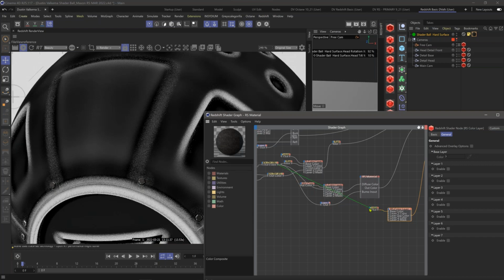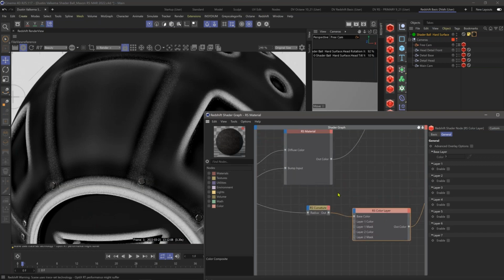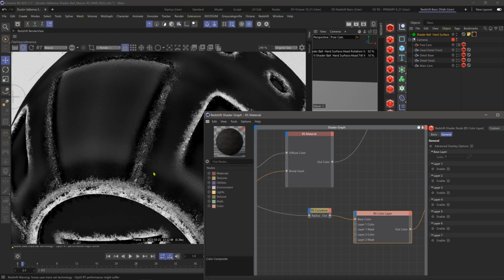Actually, you know what? Let's go ahead right into our curvature. Let's see if we can go into general and then radius. I know it's pulled back a little bit far. There we go. And we'll see this sort of transform here in a moment. There, and now we have a really nice grungy look to what would be the layer mask that we're creating.